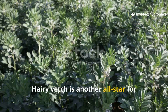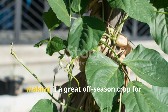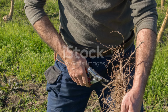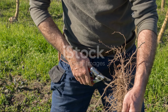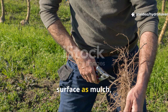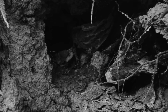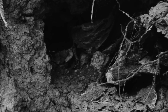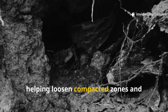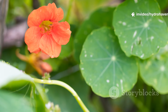Hairy vetch is another all-star for nitrogen fixation. It grows vigorously in cooler seasons, making it a great off-season crop for improving soil without lifting a shovel. Once it's mature, cut it down and leave the biomass on the surface as mulch, or gently mix it into the top few inches of soil. The roots keep working long after the top is gone, helping loosen compacted zones and leaving behind a rich layer of organic matter.